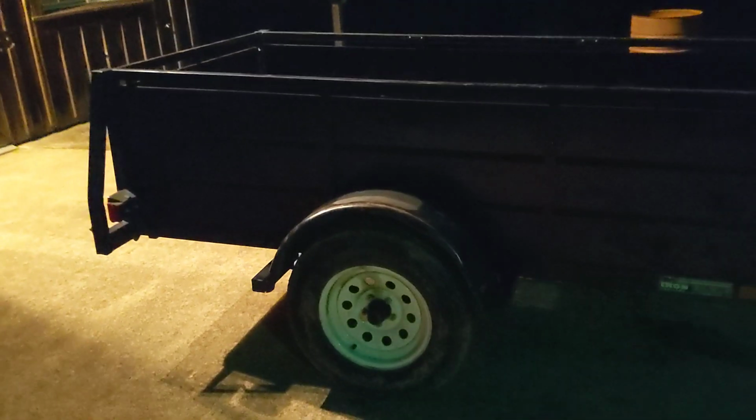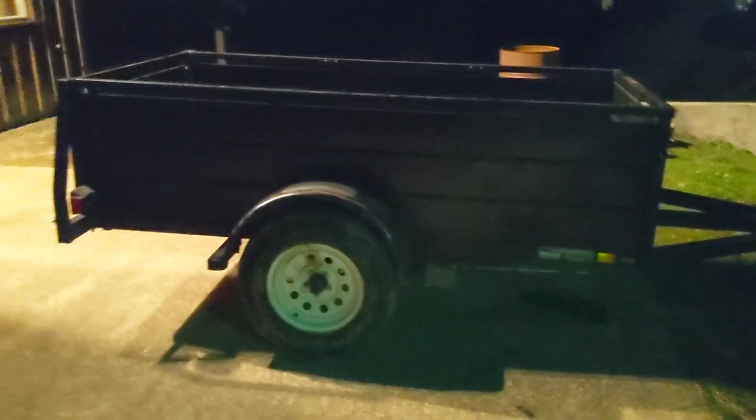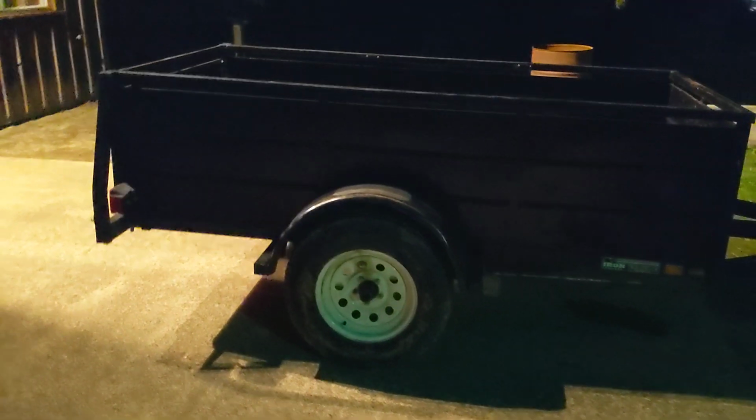I don't know how much those engines weigh. I would imagine it's about 3,000 pounds or so. This trailer's rated for 3,000 pounds, but it's been through a lot. It's held up well, but we'll see how it does.